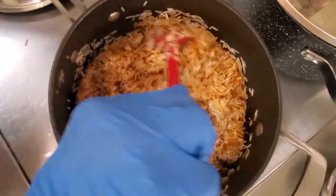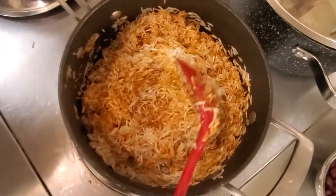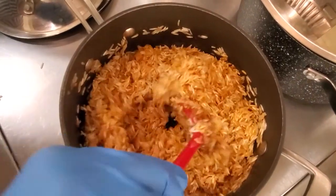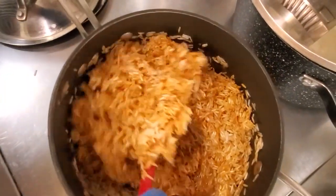So as you can see, it not only gives it flavor, it gives it color too, which is really nice. The Caribbean is all about vibrancy and colors and flavor. They love flavored food to be very well flavored. And this is an example of that.